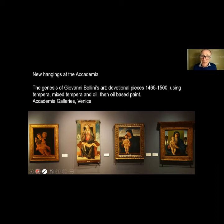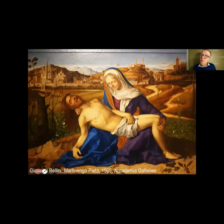The middle two are then a mixture with some layers in tempera and some in oil. And then finally, the work on the right is 100% oil, which allowed for many things, such as the mixing of colors on the palette and the application of glazes, successive thin glazes, to give all sorts of effects to it. Those four works then are complemented just on the right by this magnificent late work by Bellini, 1505, right at the end of his long life and his long career.